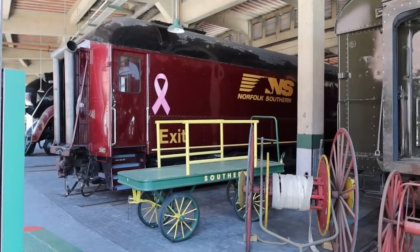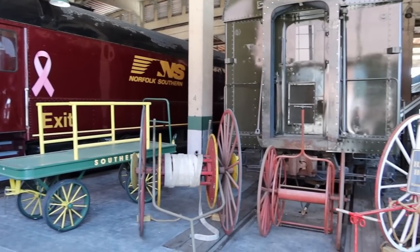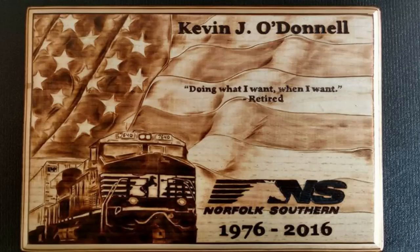Yeah, and what I didn't realize was they had a lot of displays of Norfolk Southern. So I had a friend that we worked with in Germany when we were stationed there, and his father worked for Norfolk Southern for 30 years, retired from there. And then when he retired, asked me to burn his dad a plaque for his retirement. So I did. And we'll show you that. And then one of his coworkers was retiring and wanted one, so I burned one for him too. So I ended up burning two Norfolk Southern plaques.